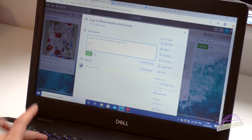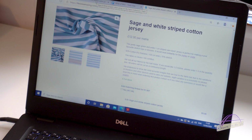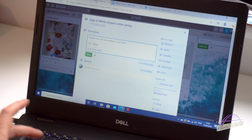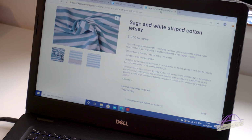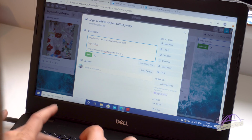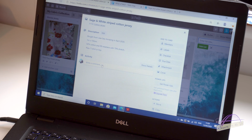150 centimetres wide. The composition on the website, 92% cotton and 8% elastane with, how much stretch does this one have? 70% stretch. And then my plan for this one is again t-shirt or top, but I haven't decided on a pattern. Click save. I haven't pre-washed it yet, so no activity.